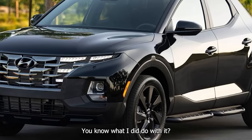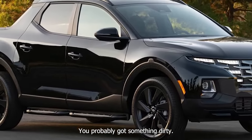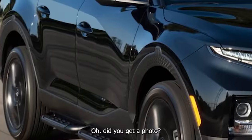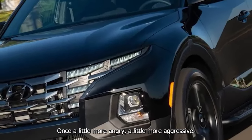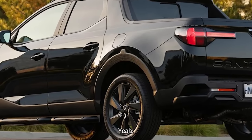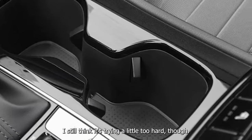You know what I did do with it? What did you do? Let me guess. You probably got something dirty. No. Oh, I parked it next to a Tucson. Oh, did you get a photo? I didn't, but this looks better than the Tucson. A little more angry, a little more aggressive. The Tucson looks a lot more squished in the front. Yeah. This looks kind of cool. I still think it's trying a little too hard, though.